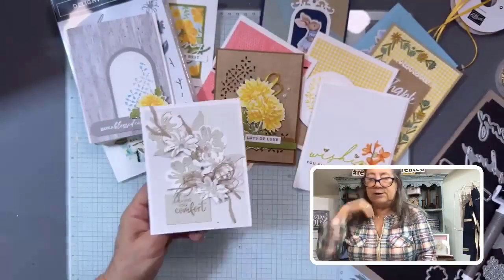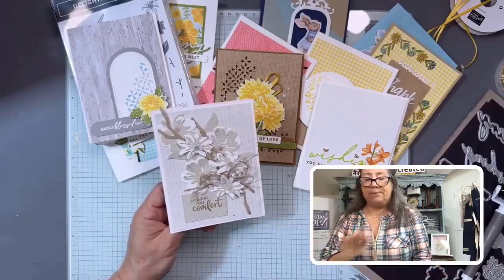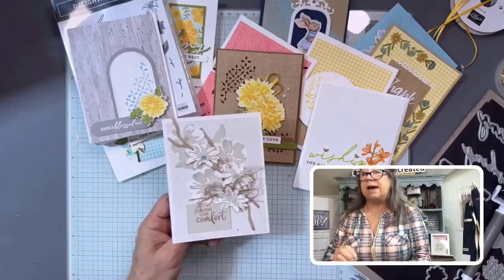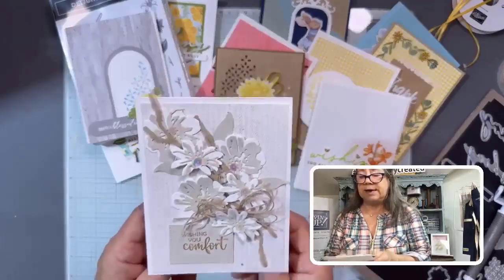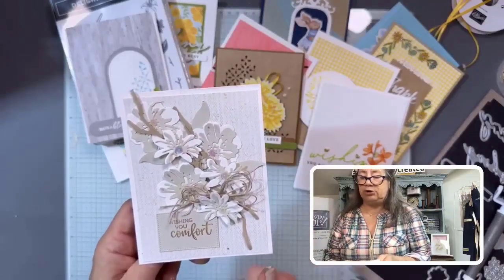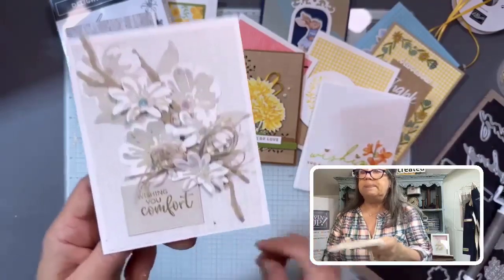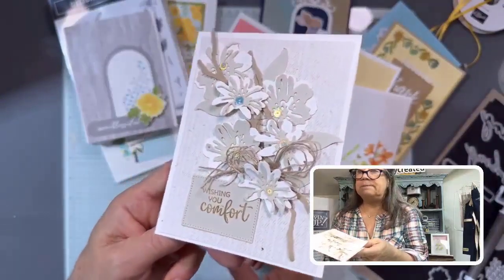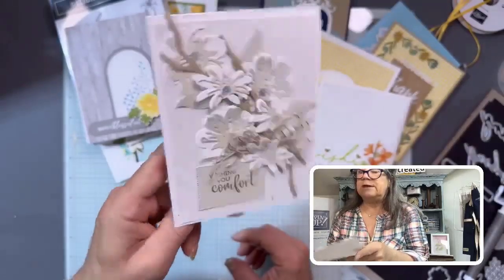And I tried not to do everything in the paper from the suite. It's beautiful. And for those of you getting the catalog, there are lots and lots of samples in that catalog. So I wanted to inspire you with some other variations. So in this case, I kept it extremely neutral. I used crumb cake, basic beige, and white. And then just a nice sympathy card wishing you comfort. And we just used some little sequins in the centers of the flowers.